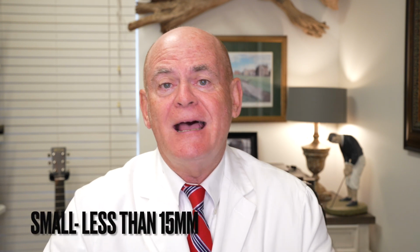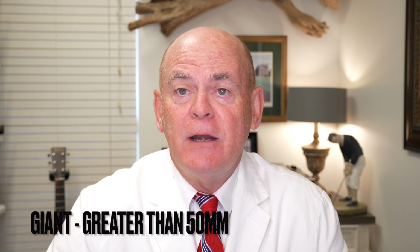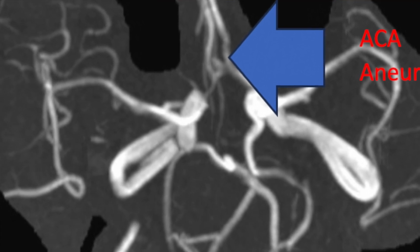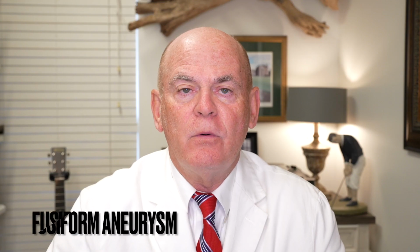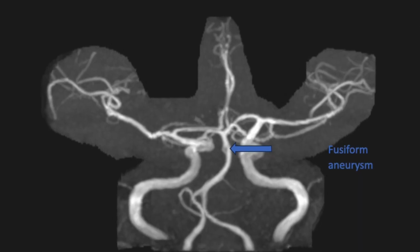They're classified by size. Small is less than 15 millimeters, large is 15 to 25 millimeters, and giant is greater than 50 millimeters. Saccular aneurysms or Berry aneurysms are round, and the most common form of aneurysm. They tend to occur in the anterior communicating or posterior communicating artery, the middle cerebral, the internal carotid, and the tip of the basilar.